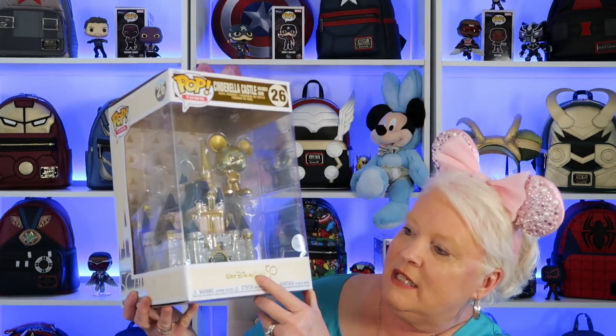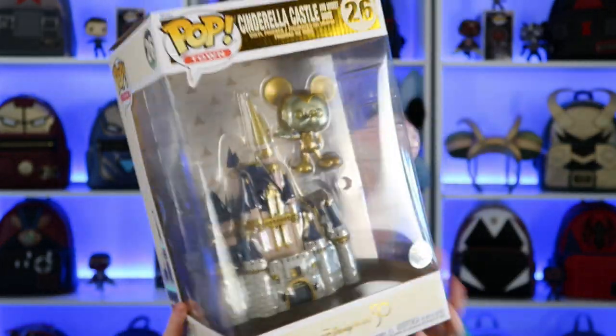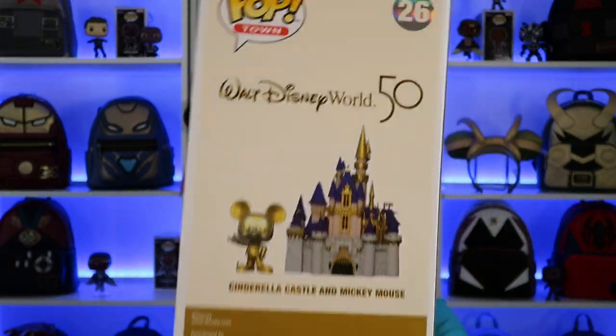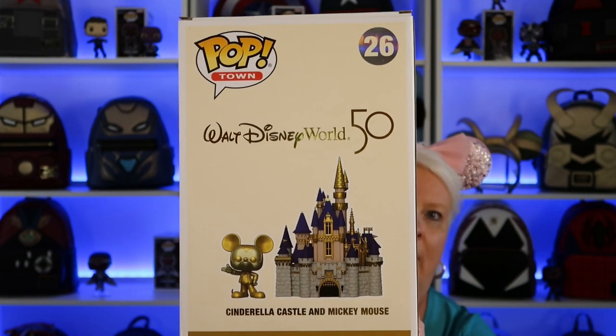So let me open this up for you real quick, but it's the Cinderella Castle and Mickey Mouse. It's Pop Town. It's number 26, and it's the Walt Disney World 50th anniversary, and it's the one that has the gold Mickey. And I'll turn it around so you can see the back, but it's Cinderella's Castle and Mickey there. So you might be able to see this one a little better than the one that's on front. Looking through the little plastic, because of the lights, it might be reflecting off of that. But I love it. But I wanted to show you this, but it is so, so cool, isn't it?